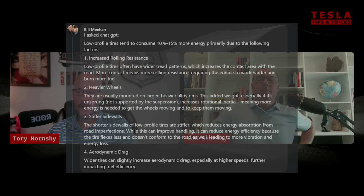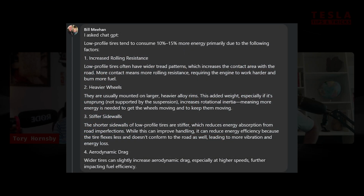If you think about that, the rubber's not as heavy as the wheel is. And so low profile tires have bigger wheels. In drag racing, I'm a drag racer for those of you who don't know, you really want to get as light a weight wheels as you possibly can, because it's rolling weight, which actually takes more horsepower and torque to get moving than it does just weight on the car. Heavier wheels do that.